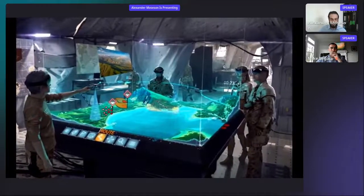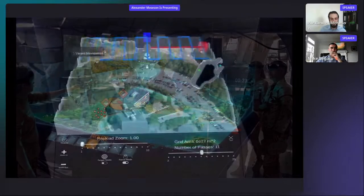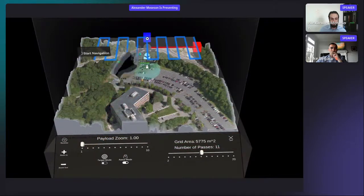Commanders located practically anywhere have an AR/VR SAN table interface with which they can monitor the mission in real time and plan the next.